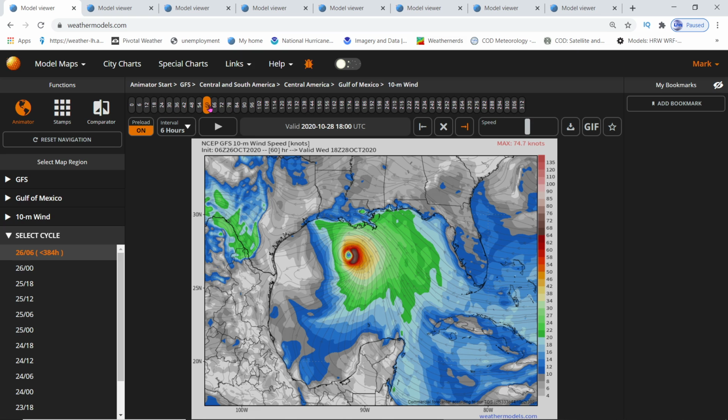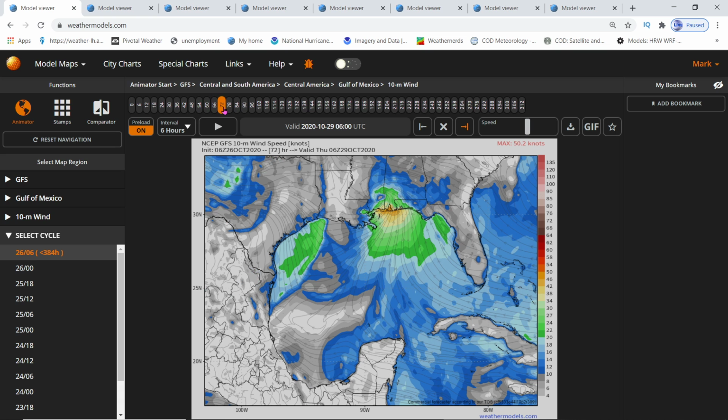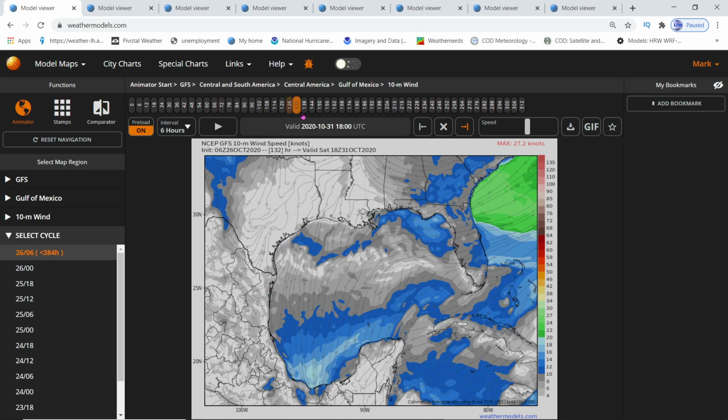Now, as it goes across the Gulf, we get to 74 knot winds already, 76 knot winds right before landfall, according to the GFS. And then it goes down to 50 because it's going to do a sharp curve from Louisiana to the Mississippi-Alabama border. And then it goes across and weakens.